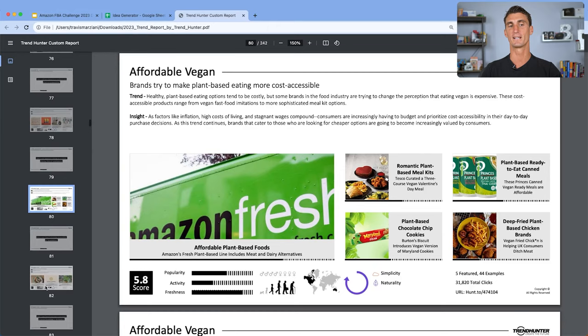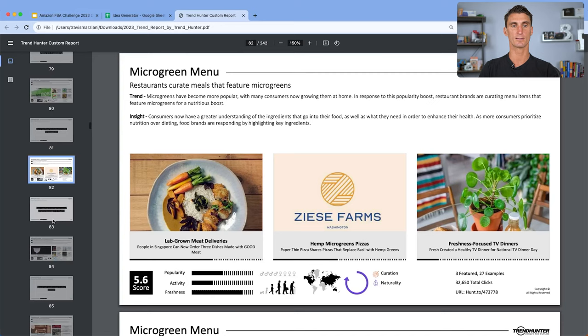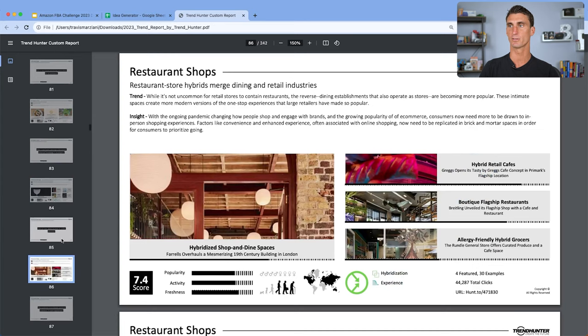Microgreens is another trend that I see. Microgreens, for anyone that doesn't know, are becoming more popular with consumers. And a lot of consumers are even growing them at home. So this might be something where you could sell a microgreens growing kit or a microgreens bar, a microgreens drink mix, a lot of different options here. And as we go through this trend report, some of these things aren't necessarily perfect for Amazon products. So I'm going to scroll down to 152 here.